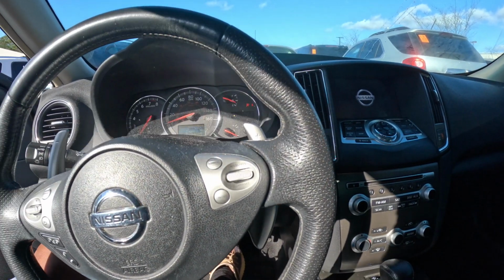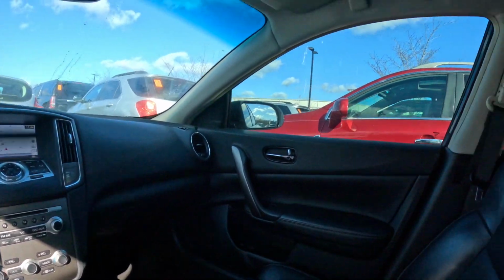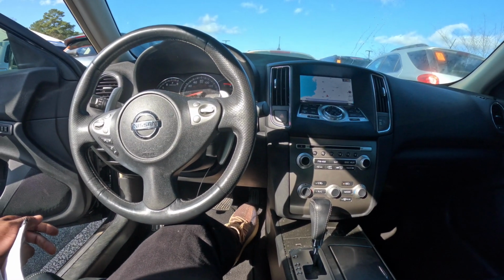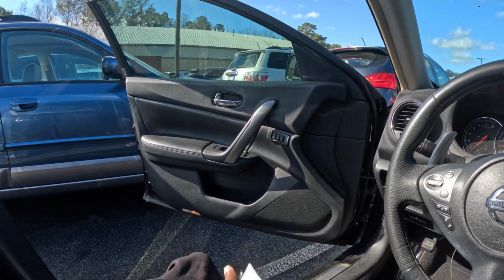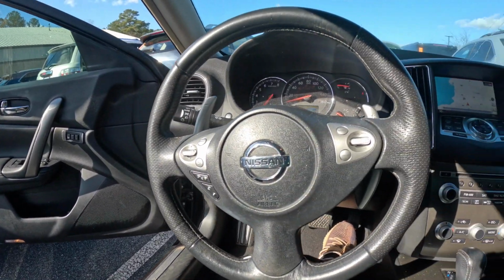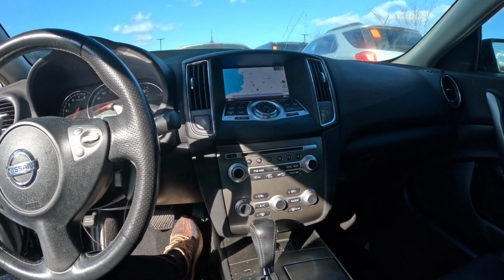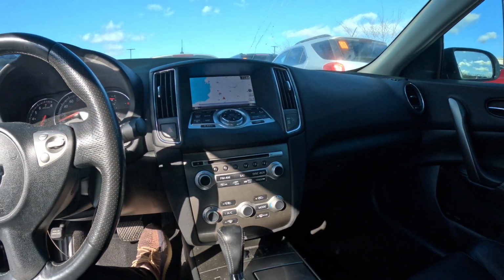This one, another one, got them CVT transmissions in it. Sounds good. Got the Navi, roof. Oh yeah, sound like everything work. 2014 model. I think this one got the V6. Yeah, this is the 3.5 liter. I'm gonna hook the scanner up to it.